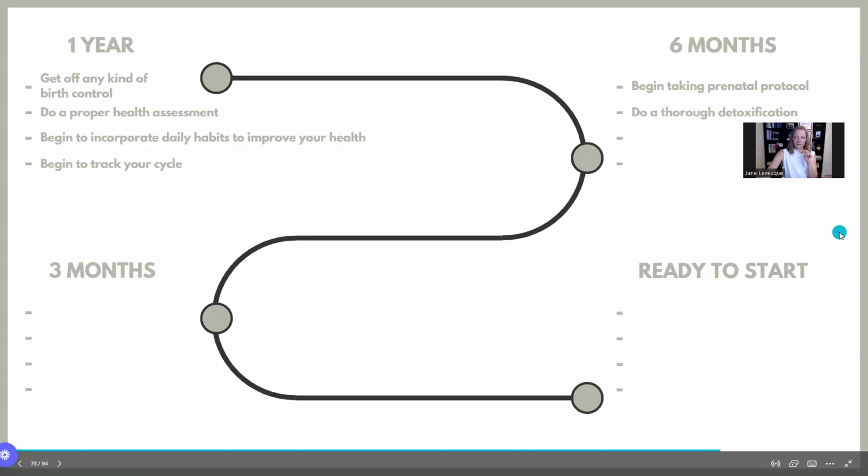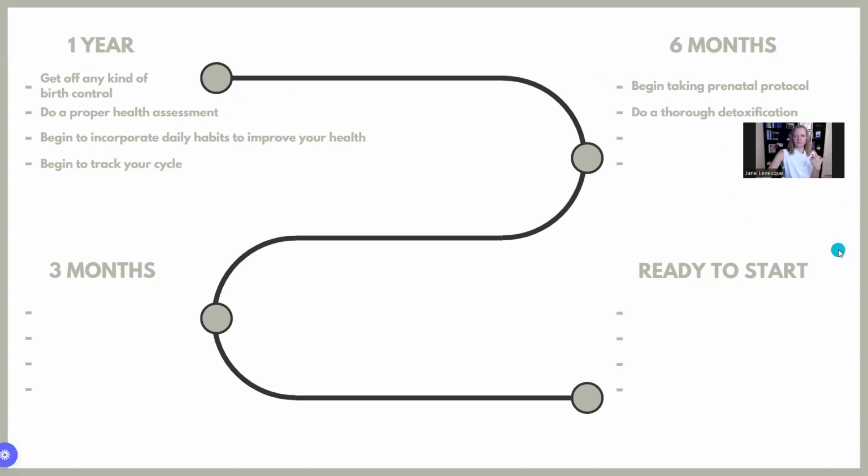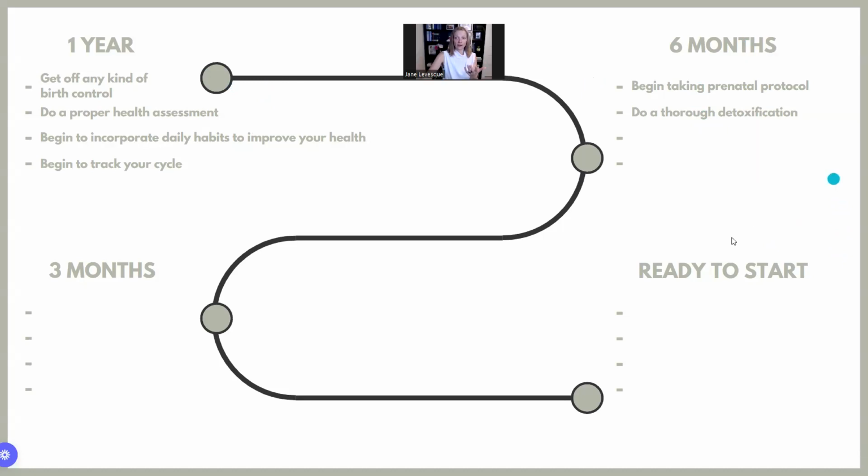So the next thing is we're going to do a detoxification. So this is going to go in line with a proper health assessment. Usually you're going to find some things and you want to give your body time to detoxify. So we have a lot of environmental toxins that are around nowadays, a lot of chemicals, a lot of pathogens, and our immune system is really weakened. So we want to make sure that we get those things moving.